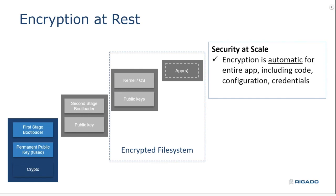And the important part about the secure boot process is that it makes sure that we can trust the software we are running. If we trust the software, then we can give it access to use a secret key that's buried deep inside the processor. So again, in this case, when the second stage bootloader is authenticated, there is a crypto key that can be passed into the kernel so that the whole entire encrypted file system can be unlocked and used.